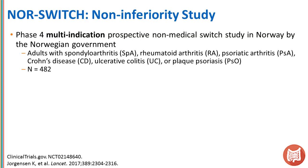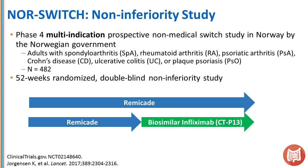Probably the best switch study so far that's been published is called the NOR-SWITCH study. This is interesting. So, a phase 4 study, multiple indications. In Norway, it was actually run through the Norwegian government. They took patients who had either spondyloarthritis, rheumatoid arthritis, psoriatic arthritis, Crohn's disease, ulcerative colitis, or plaque psoriasis, nearly 500 patients. And for 1 year, patients who were well, actually, on the branded Remicade were randomized to a non-inferiority study. They either stayed on the Remicade or were switched over to the biosimilar CTP-13. Both they and the investigators were blinded to whether they switched or not.